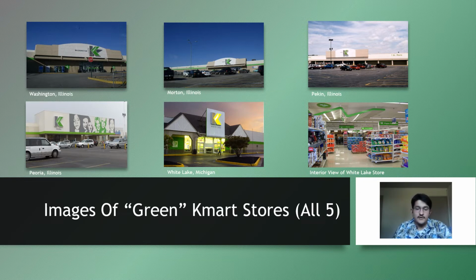Because during this time period, Kmart had a slogan, Kmart Forever, in which people reignited their passion for Kmart, trying to drive them back in after the bankruptcy, right? So public relations had a really good idea.